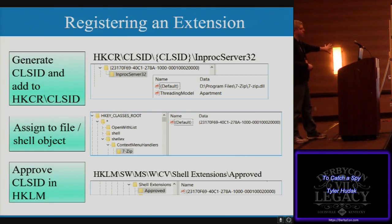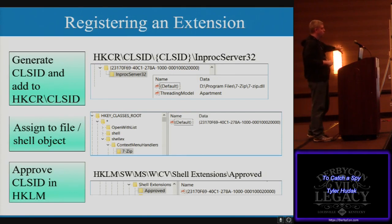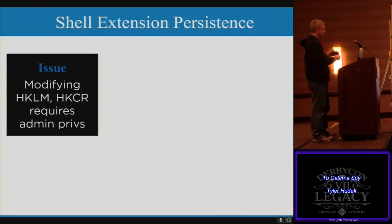But notice something here. We're registering a normal extension. We're doing this all in HKCR and HKLM, which you need elevated privileges to add into. If you've ever installed something like 7-Zip, at some point you usually get a prompt saying, can this program make changes to the operating system? And that's you giving it permission to add this stuff in. So this is how you normally do it. Obviously this is nice for attackers if they can get into it.